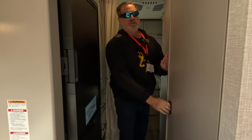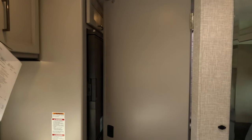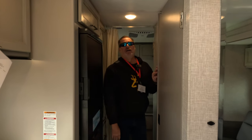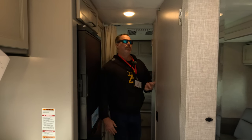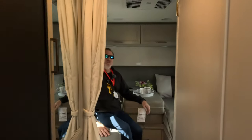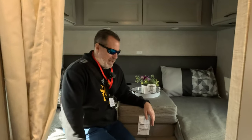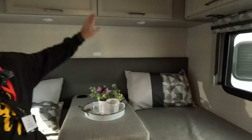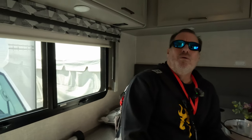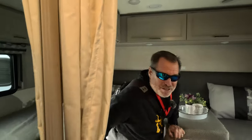This is another one of those units that the door doesn't open all the way. We really don't like that. That's not really our thing. This is a convertible, two twins, or you can make this into a king bed back here. We do like that feature. It's got the TV and plenty of overhead storage and huge windows on either side of the bed. We like that. Let's take a look at the bathroom.